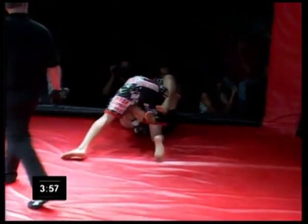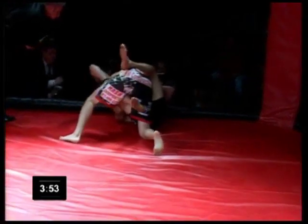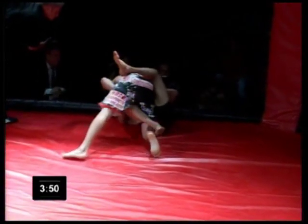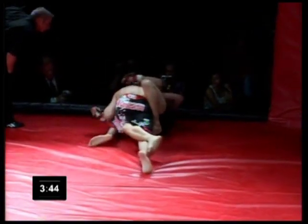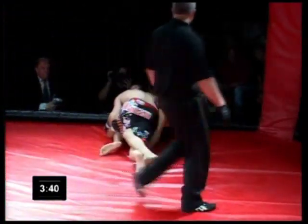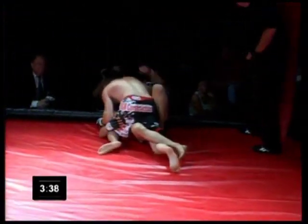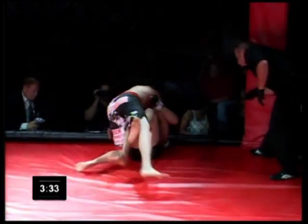Now Vega, we know, has submission skills, able to keep himself safe in round number one, even though he was on his back for a great deal of the round. So Skelly, even with that wrestling background, going to do a good job of controlling position here, but has to be aware of the submission skills of Vega. Skelly trying to get knee on bicep.